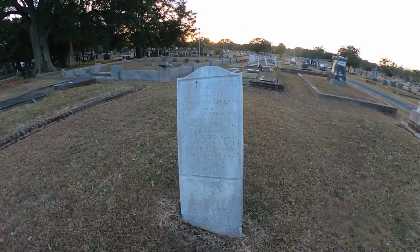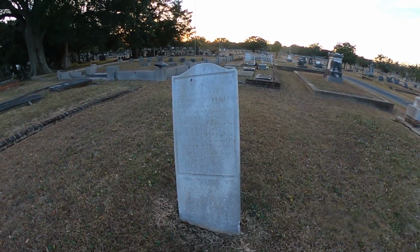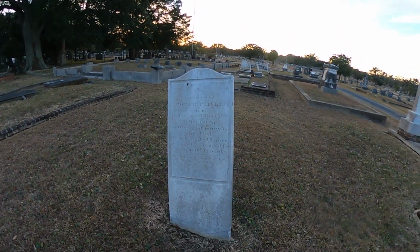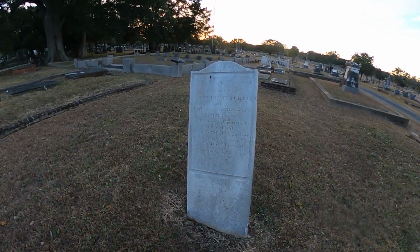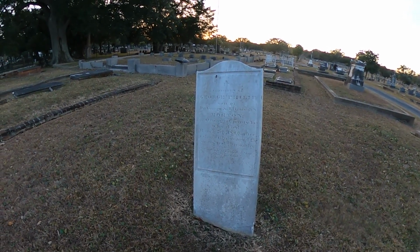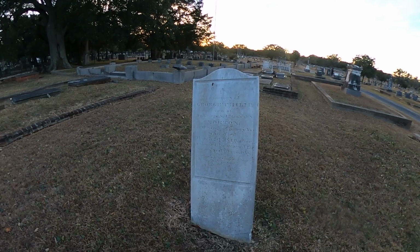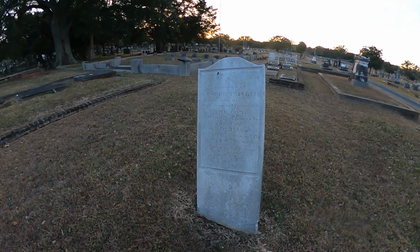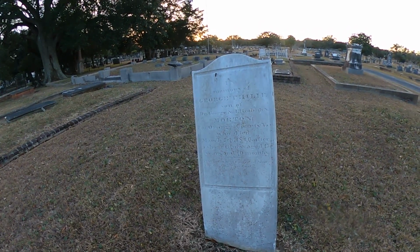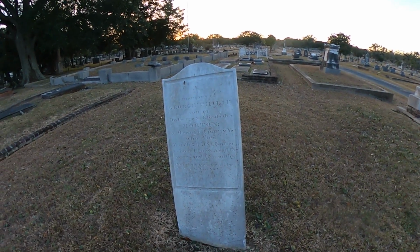I gotta say that these particular old headstones are my favorite. They tell you everything about how they died, how old they were. This is in memory of George Philip, son of Dr. George and Elizabeth S. Morton of Orange County, Virginia, who died March 7th, 1846, after a short illness, aged 15 years and 10 months. I just love that it tells you the whole story behind the person.